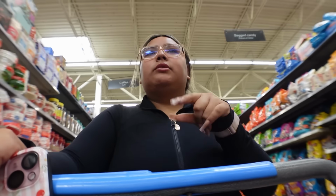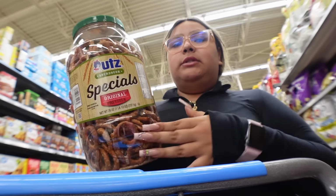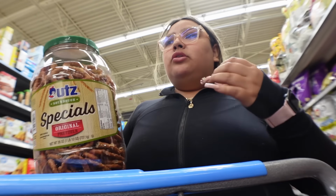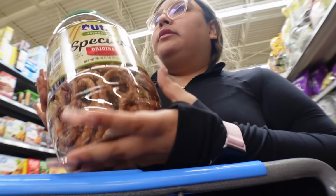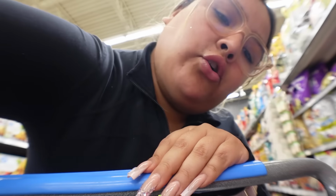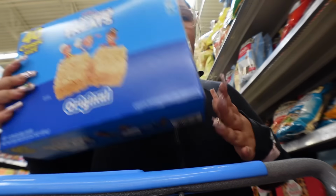We found the pretzel, so I usually get this one, and I like to get the bigger ones because a lot of them always come broken, so you don't always just get the full actual pretzel like complete. So we're gonna get this one and we'll see how they are at home. Okay, and right across from it was the Rice Krispies, so we found those as well.